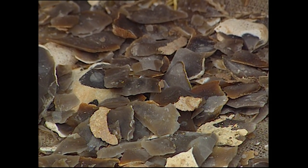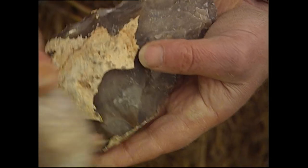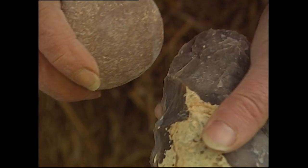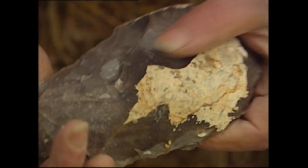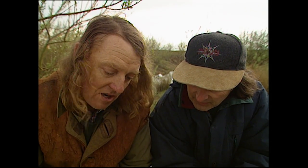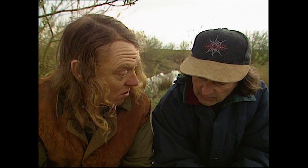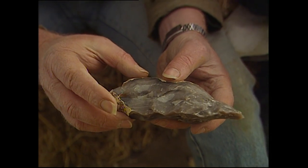One of the great comparisons that's been made was calling it the original Swiss Army knife. Yeah, you name it, they probably used it for that particular purpose. Butchery, scraping, chopping, cutting. Okay, that's a pretty rough hand axe, but the thing of it is, it works. Well, that probably took about 4 minutes. Well, there you go. You saw me make it. Yeah, we've been sat here.